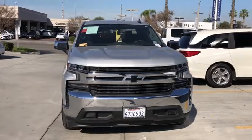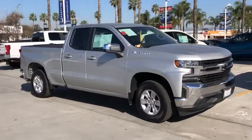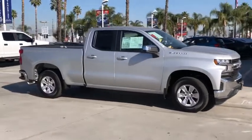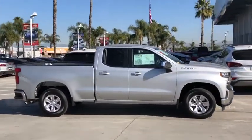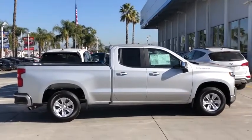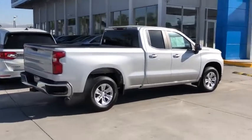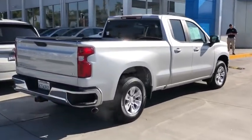You are going to love the 2019 Chevrolet Silverado 1500. The Chevy Silverado 1500 is the perfect combination of functionality, reliability, and technology. The impressive interior is simply another reason that the Chevy Silverado is a top choice among truck buyers. This vehicle has less than 3,000 miles.